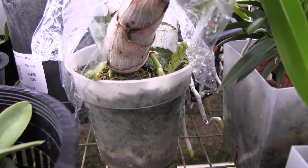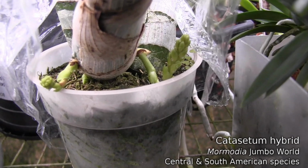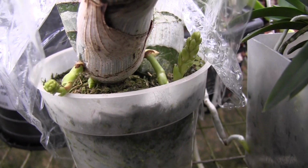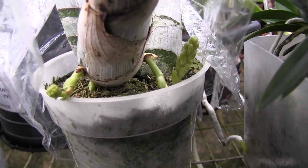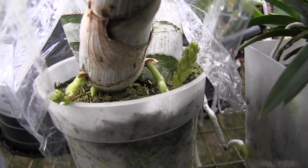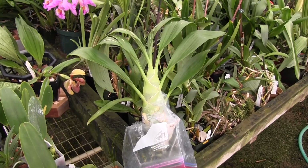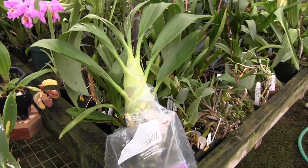This is a Mormodia Jumbo World, so Catasetum season is in full swing. Had 2 Catasetum types bloom already. This is the third. It's probably not going to bloom till January. And it's got beautiful little green flowers that kind of smell like menthol. And then here's the fourth of the Catasetum types.